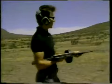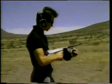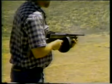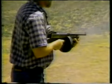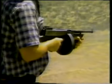The total length is just under 34 inches, with a 10.5-inch barrel. The weight of the Tommy gun is 11 pounds, and it fires 800 rounds per minute. The Thompson is a very controllable gun to fire, and has proven to be very reliable in combat.